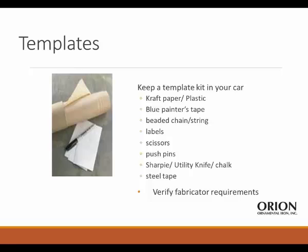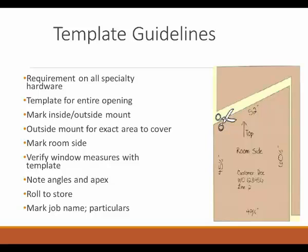We use vellum. You can use craft paper. Push pins allow you to push into the frame or into the wall if you're wanting to hold the paper. We also like blue painter's tape. Make sure that you know what the guidelines are for the manufacturers. We require templates on all our specialty hardware. We want a template of the entire opening. Now, don't just send us a half one and assume that you gave us the measures on the left window and the center and not the right, and that we should assume that it's the same.